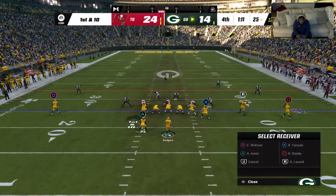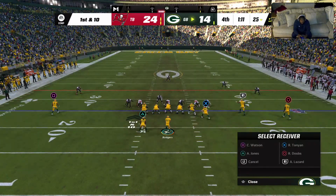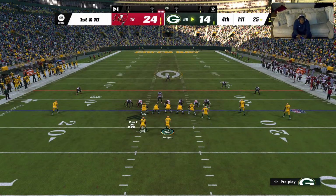About set to get this drive started, the Green Bay offense at the line. They might be thinking this is close to a lost cause here. Got to play it out. What do they need to do?